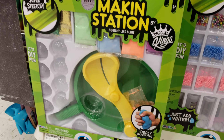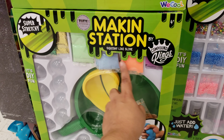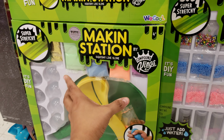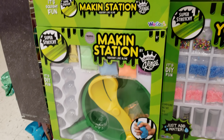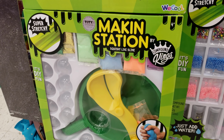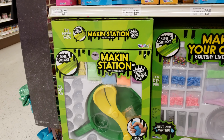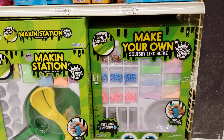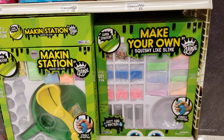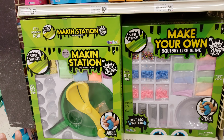Okay, this toy, you just turn it and turn it around. Basically, you're going to get these powder ones. You put them in a little bottle or a cup and you mix it up just like the shaking ones. This one is just going to turn it. So, yeah, I would skip out on that and just buy the powder one. Make your own squishy like slime again. You just add water. Yeah, and it comes with tubes. So, I probably would choose this one over this one.